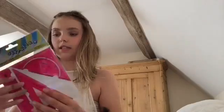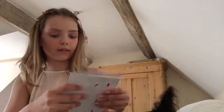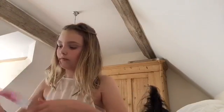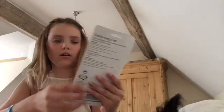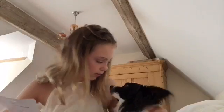Saver's bag. Stationery. You like stationery, don't you? Yeah, you do. It's just like flexible kind of pink protractors, rulers, these triangles. More stationery. Pink again, of course. Rubber, sharpener, pen, pencil. And that's a hard rubber.